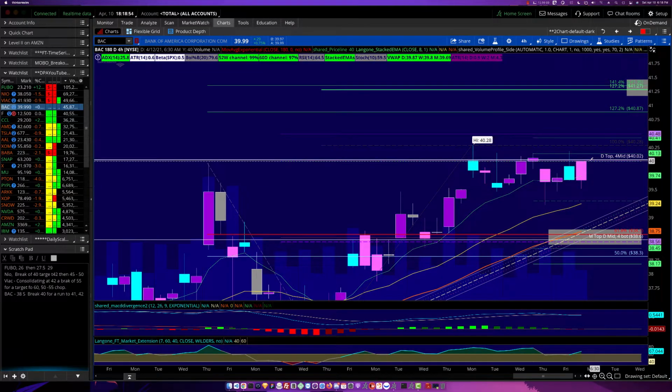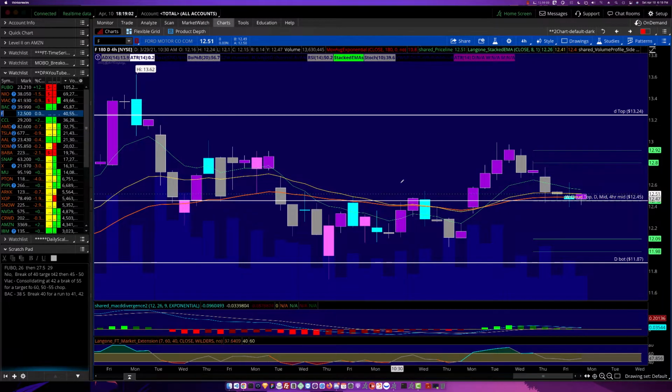Break of this daily top, 4-hour mid. Again, run to, we talked about it earlier, run to 40, 42, 41, 42. All right, moving on to Ford.